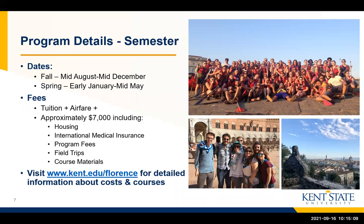I also have just a general breakdown of the fees for the program. So of course you'd be paying your tuition and then your airfare. So that could be through the group flights that we talked a little bit about, or you are also able to purchase your own airfare independently if you would prefer to do that. And then the additional fees would be your housing, international health insurance, those field trip fees, your program fee, and some of your course materials. So again, we do have a more detailed breakdown online, and you can also find that through Webster in the online application too.